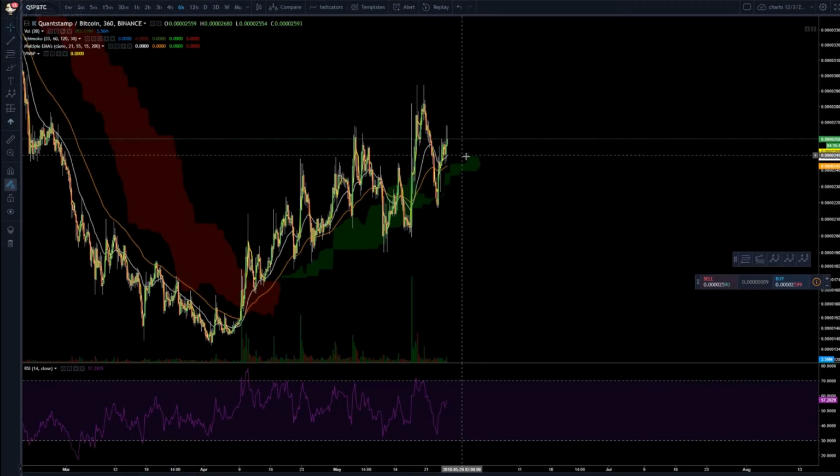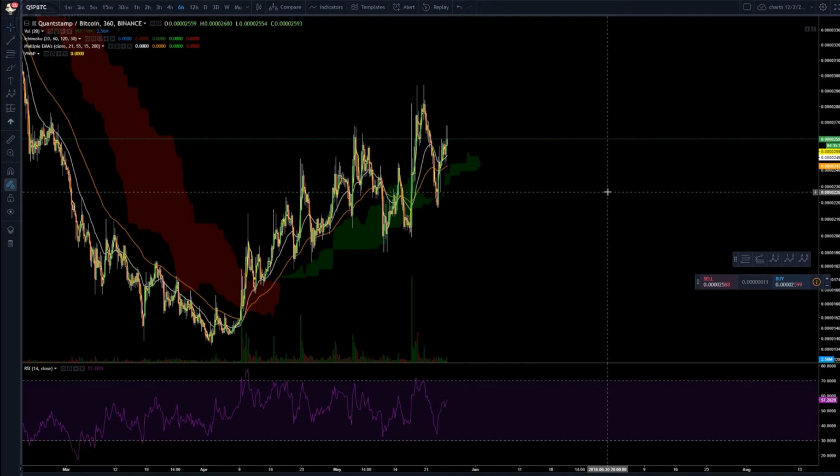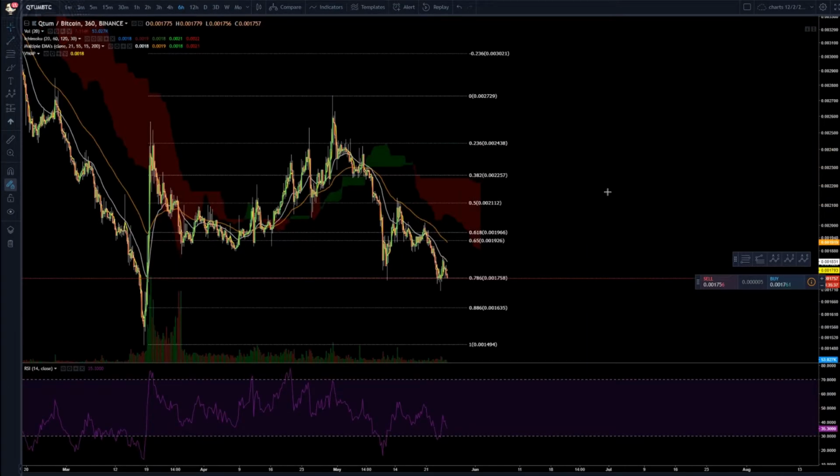So yeah, you can buy this on the pullback. This is another one that you should be having on your watch list because it's bullish. Alright, so QTM. And there's not many, you see guys, most of them just follow Bitcoin. When Bitcoin goes down, market goes down, right? There's only a few that are opposite of Bitcoin, showing opposite behavior.